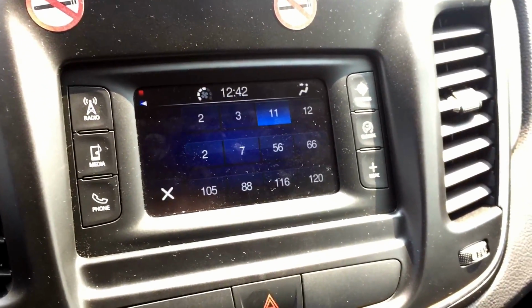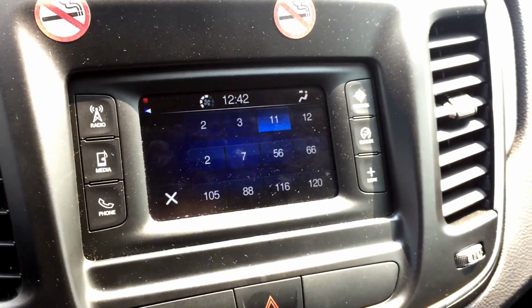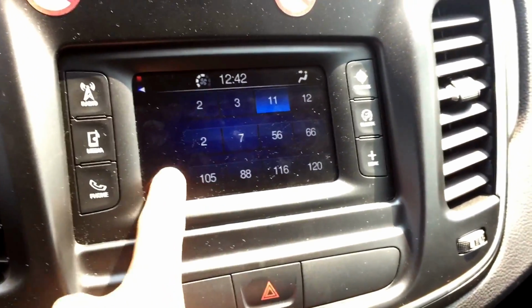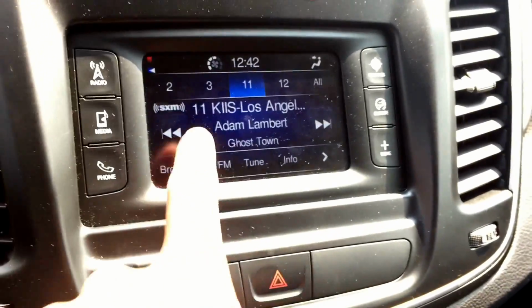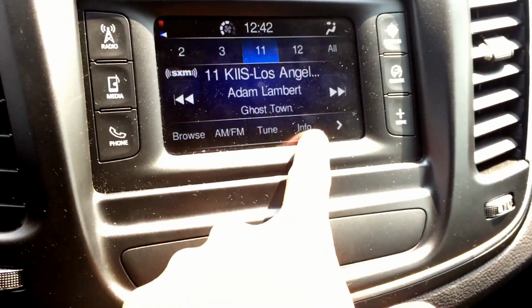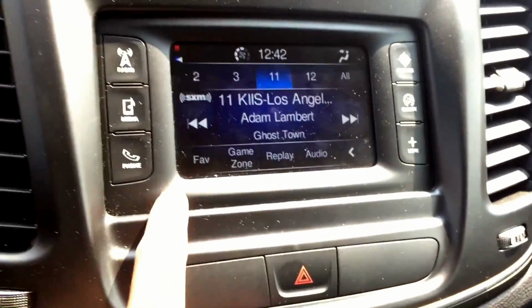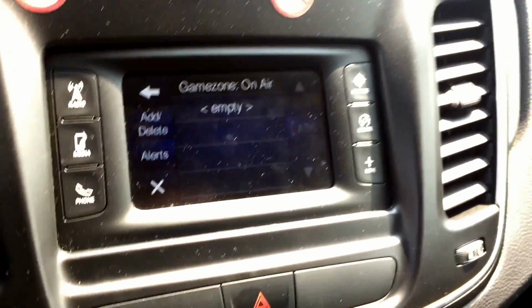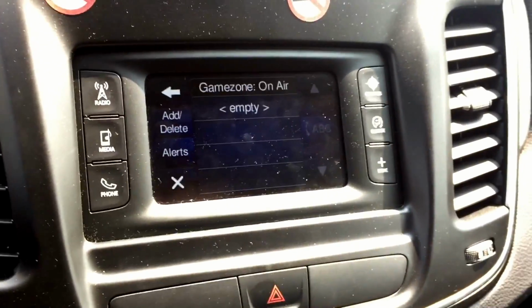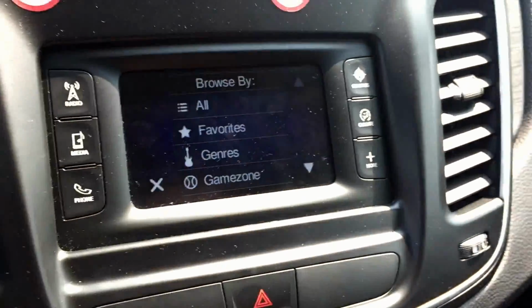So that's a pretty neat feature, and they can be mixed between XM, AM, and FM as well. Here you have your different stations. You can browse your different AM, FM tuning. It'll give you info on it. Favorites, game zone, which I'm not sure what that is. Like I said, I don't know all the features on this car.